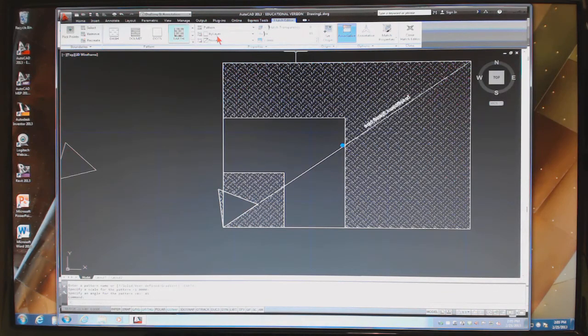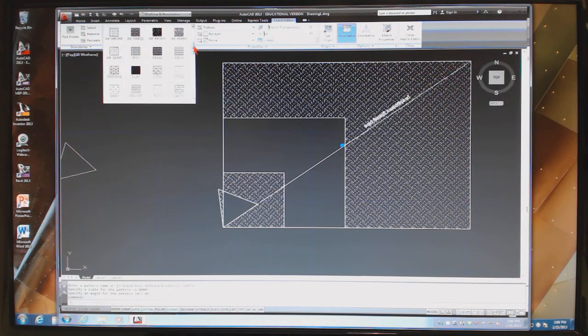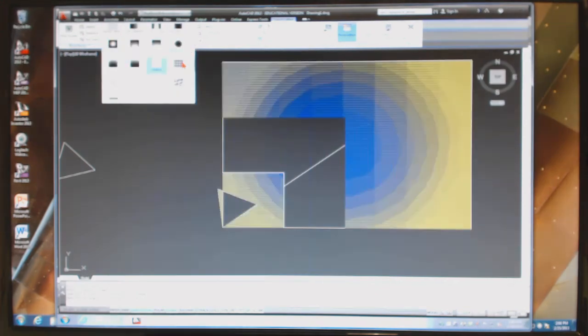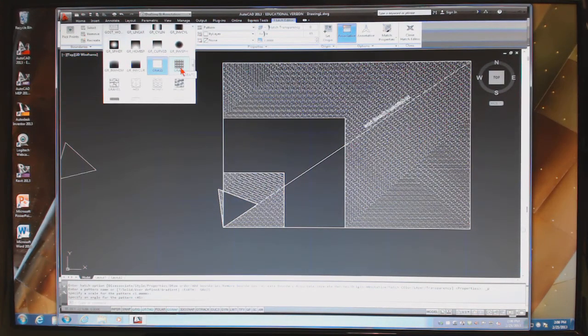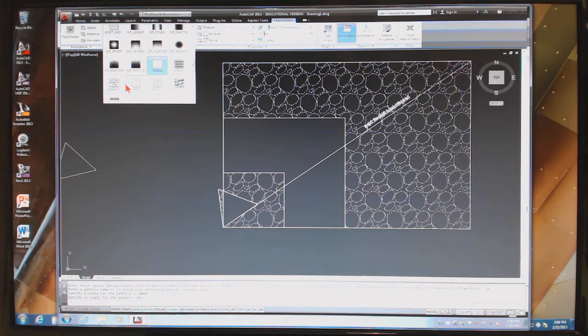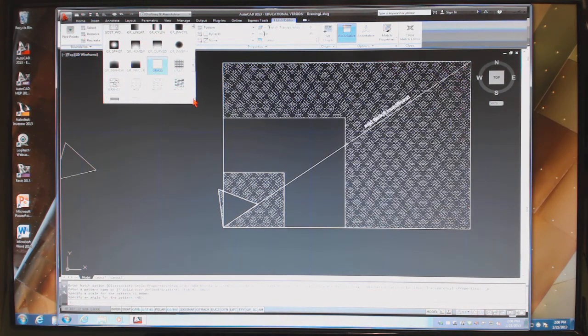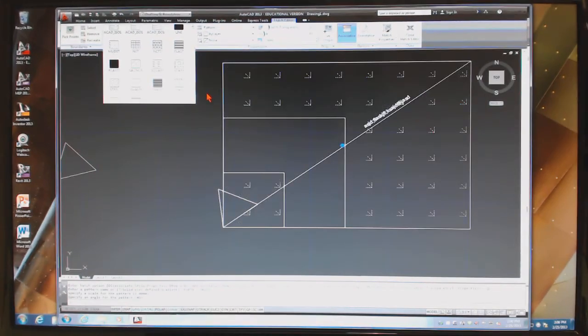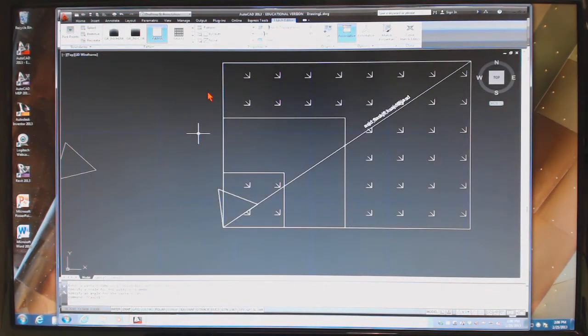Let's see. There's your grass right there. Grape, gravel, honeycomb. You see, if you just keep going through, there's all kinds of stuff. Okay? But that's all you do, is you click on it, find the one you want, click it.